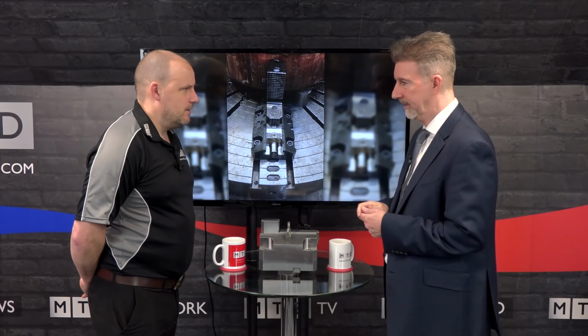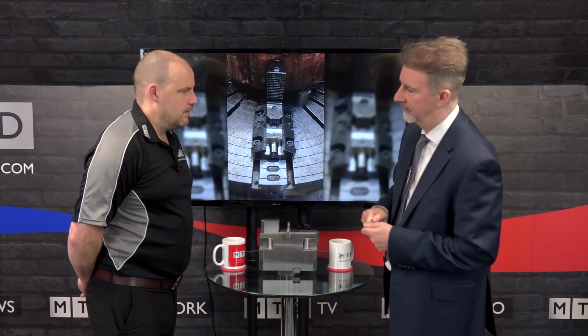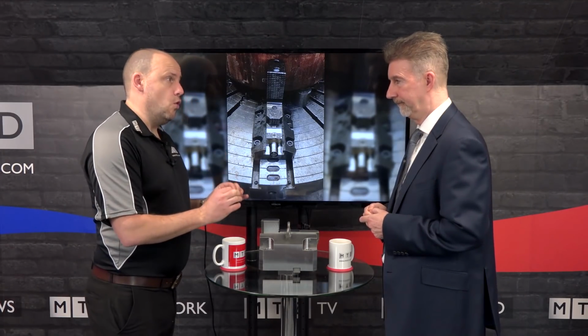Something like this, the MSP box jaw with a Jacob screw in it as well. This gives up to 200 kilonewtons force. Per jaw? Per jaw. Right. That's not going to move.